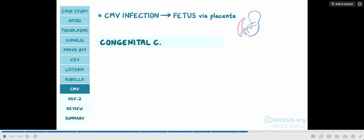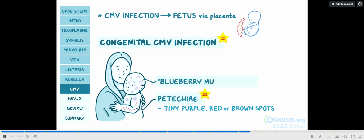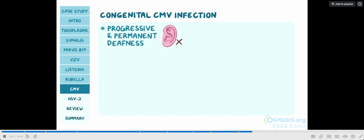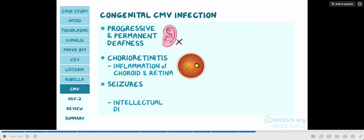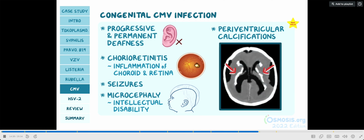Babies born with congenital CMV infection can present with petechiae, which are tiny purple, red, or brown spots on the skin, as well as a blueberry muffin rash. Other hallmark features of congenital CMV include progressive and permanent deafness, as well as eye abnormalities, such as chorioretinitis, or an inflammation of the choroid and retina. Now, congenital CMV can also affect the brain, causing seizures and intellectual disability, which are often associated with microcephaly. And a high-yield finding that can be seen on brain CT scan are periventricular calcifications, which are calcifications around the ventricles of the brain.